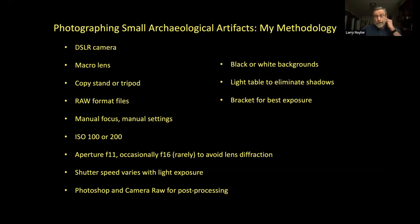I found that it's best to use either black or white backgrounds, depending on the object that I'm taking a picture of. And I use a light table to eliminate shadows, and I'll show you that. That's something that I learned within the last couple of years, and it kind of revolutionized the way I take macro photography of small objects.